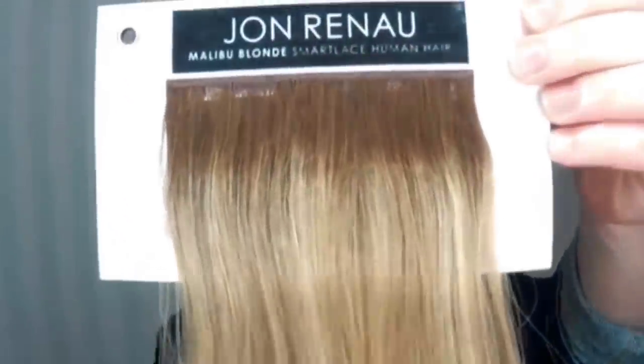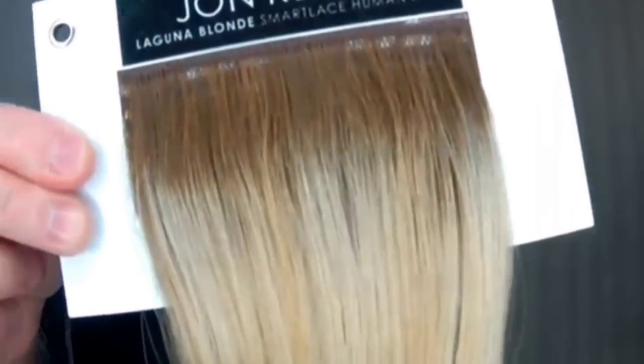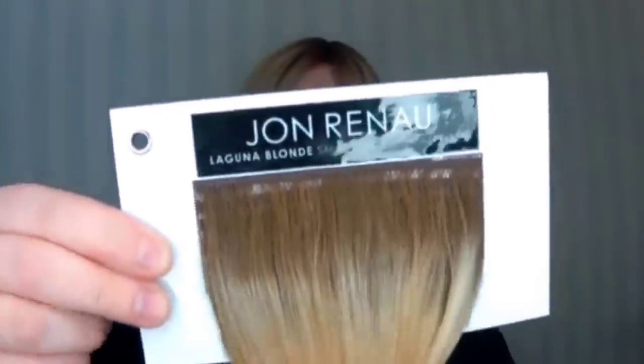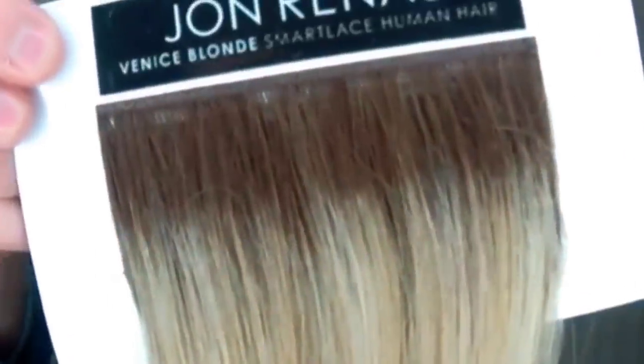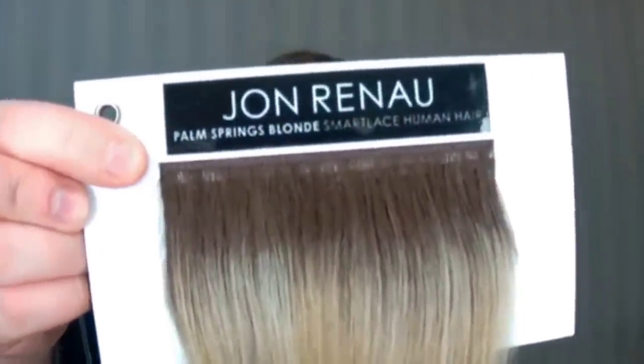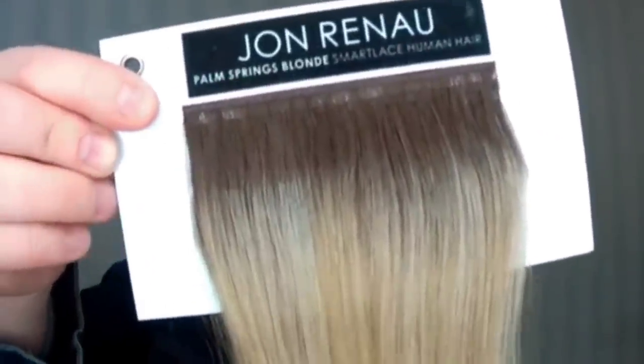So I'm going to go over the codes and the colors one more time. This is Malibu Blonde in Human Hair. The code is 12FS12, and that is also the shade that I'm wearing on my Sienna. Then you have the gorgeous, warm, and beautiful Laguna Blonde, and that code is FS24102S12. Same rooting as your Malibu. Then you have your Venice Blonde, which is 22F16S8, and that has the darkest rooting out of the collection. And that's that beautiful, creamy beige blonde. And lastly, you have your Palm Springs, which is FS17101S18. This has your lightest root, and this is the coolest color in the collection with your platinum and extra cool tones.